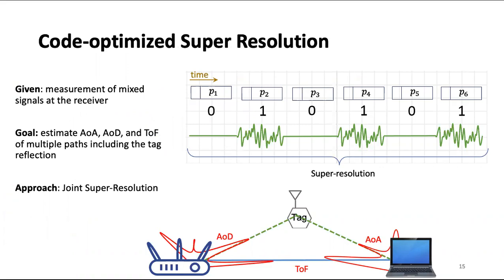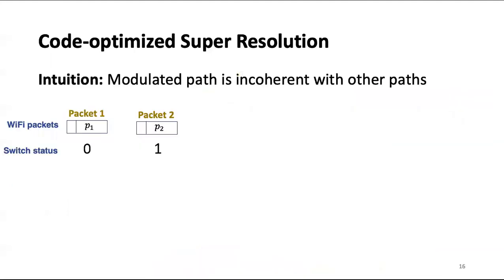But why is just combining multiple packets in a super resolution algorithm sufficient to detect the tag without having any notion of when the tag is switching on and off? The key intuition is that a modulated path is incoherent with other wireless paths, and by incoherent, I mean there is no constant phase and amplitude relationship between the two signals. But why is this true?